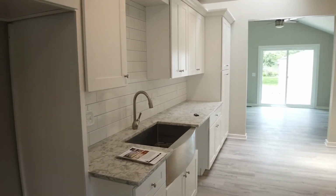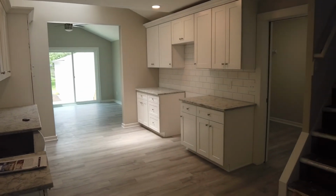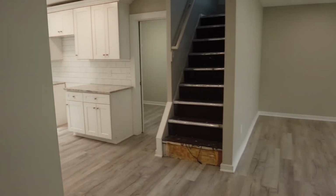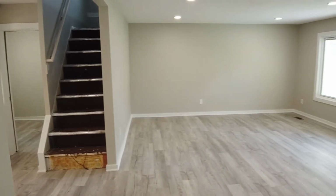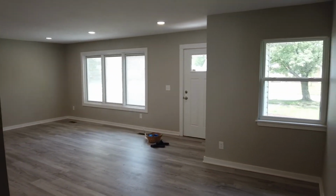Now, the price that this house is offered at is super affordable for someone who needs something that is nice, spacious, and in a good area. It's not going to have a whole lot of issues as far as that goes.